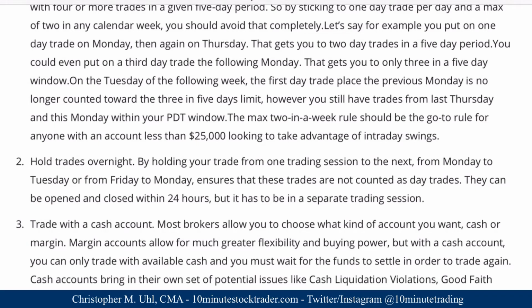Now, the second way you can avoid having any sort of pattern day trading issues is to just hold the trades overnight. Holding your trade from one session to the next, from Monday to Tuesday, or from Friday to Monday, ensures that these trades are not counted as day trades. They can be opened and closed within 24 hours. Let's say you open a trade at 2:30 Central Time, 30 minutes before the market closes, and then you close the trade maybe at 9 o'clock, 30 minutes after the market opens the following day. It can be within 24 hours. It just has to be in a separate trading session.